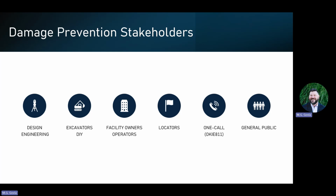And then, of course, our excavators or the DIYers who do work, we want to make sure that they understand the importance of OK811 and 811 in general. By using it every time, they're improving the chances of being safe while doing those projects. Of course, the facility operators and owners, they are going to be doing their public awareness. They're going to put out the signage. They're going to encourage you to use 811 because obviously we don't want to damage those underground facilities.